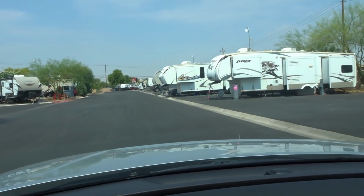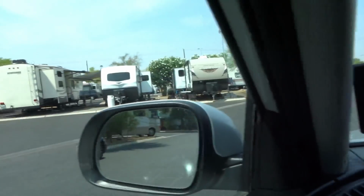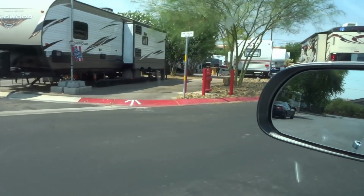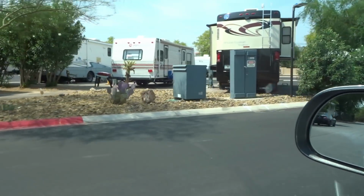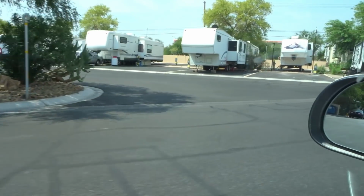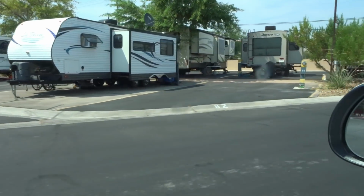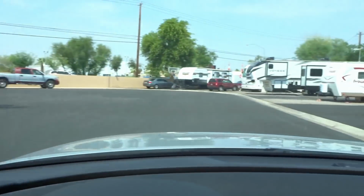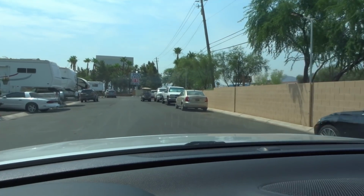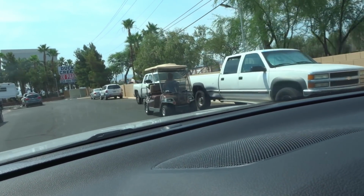No guard shack, but I'm sure they probably have some kind of security. But as you can see, the space is just made for the RV to be parked there, and that's all. Nothing for your personal vehicle. I don't know where they park their personal vehicles. I guess some people just kind of cram them in there. Here you can see where the people have got their personal vehicles parked over here.